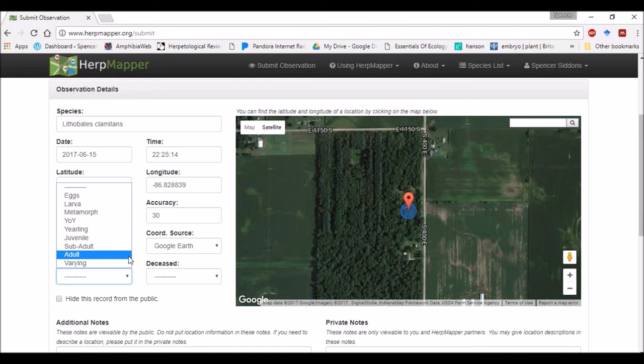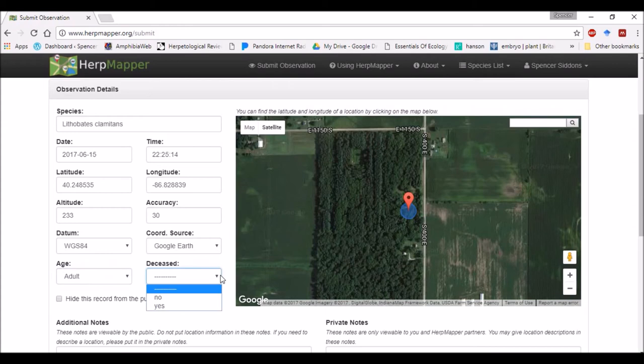The datum, or the data that are used for the GPS coordinates, was updated, and the coordinate source was also updated. The age, this individual was an adult, so I could tell by the yellow throat patch, and I did see it calling, so the adult identification seems appropriate. If you're unsure if it's a subadult or adult or juvenile, try to go with your best idea. But you can also click on this black line here, if you're not quite as confident, and other individuals at HerpMapper can go back in and double check. But I'm going to go to adult, deceased.